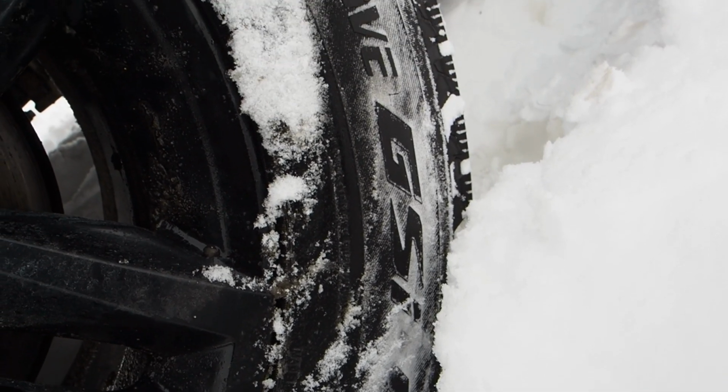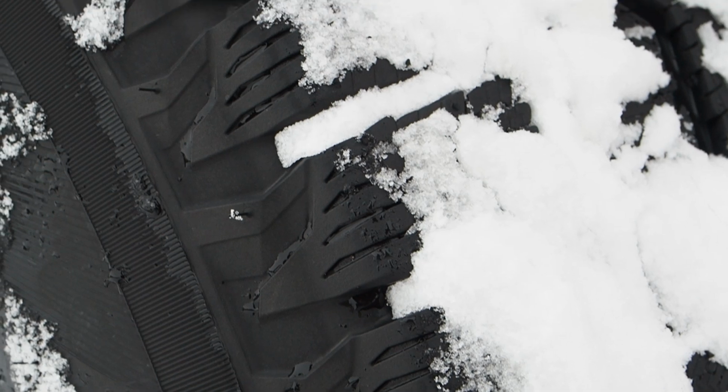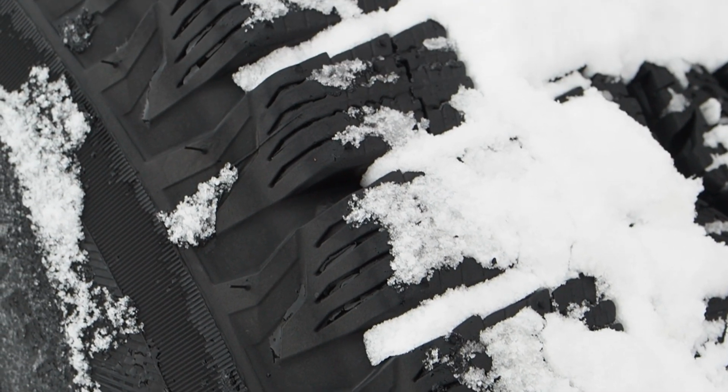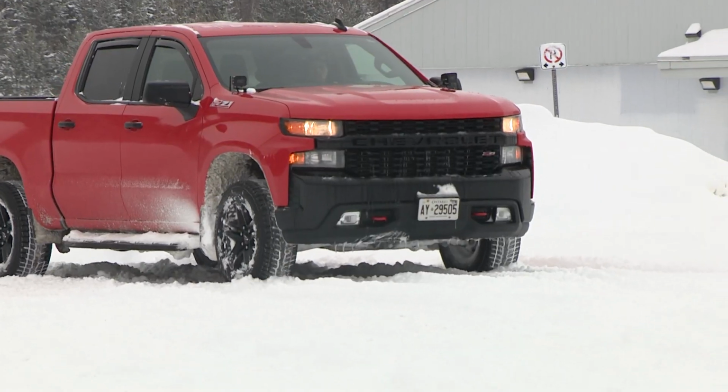So basically the DuraTracks were good enough for you and you did not realize how big of an improvement these might make. Exactly. The DuraTracks were good, but I would have to put it in 4 high on more occasions than I would have liked to, where on these guys I don't have to do that at all. They're phenomenal is the word, really.